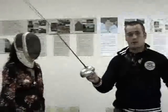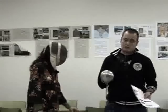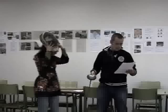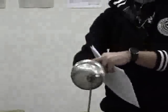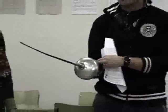Okay, this is the mask. The épée is the only one I can bring because it is considered like a gun. In my gym, it is only allowed to take one per person. It's very important for the glove. Normally you put a glove on the sword arm because many times the tip hits your forearm and you can be injured.